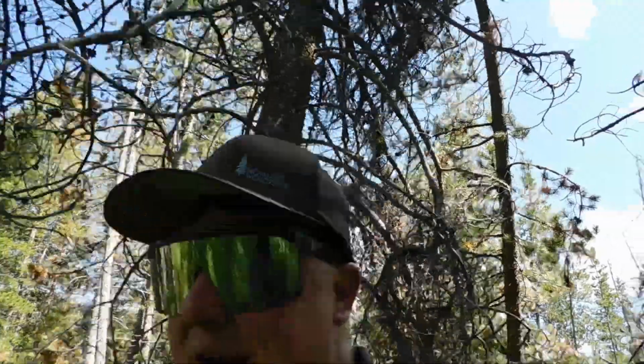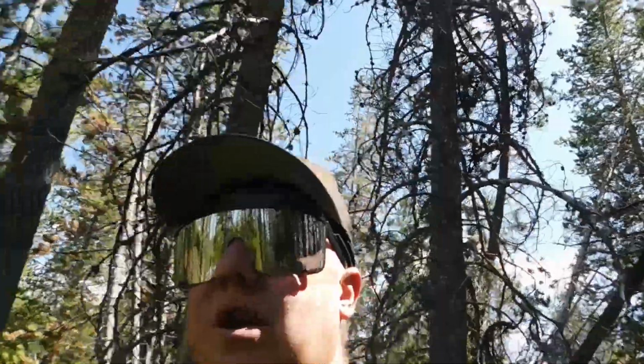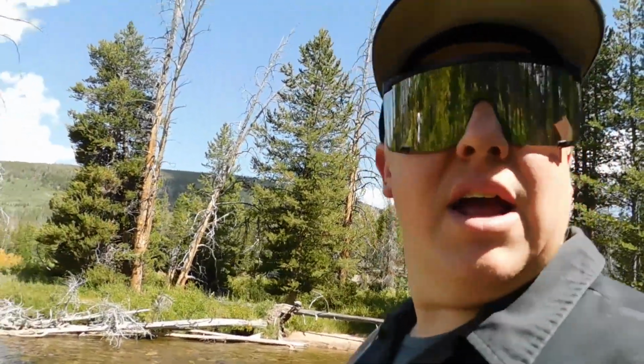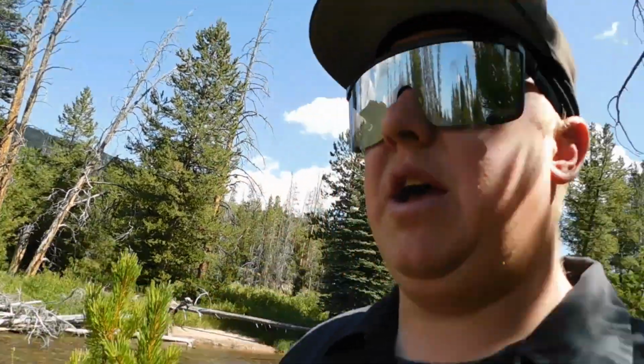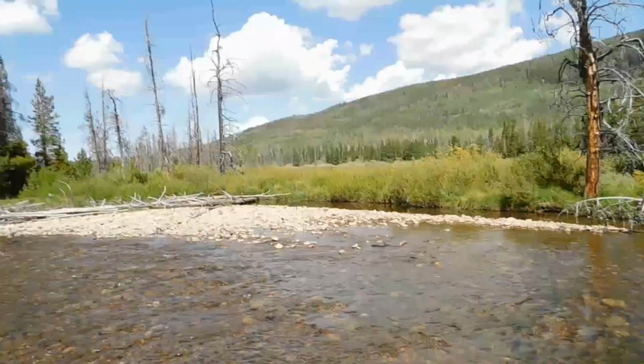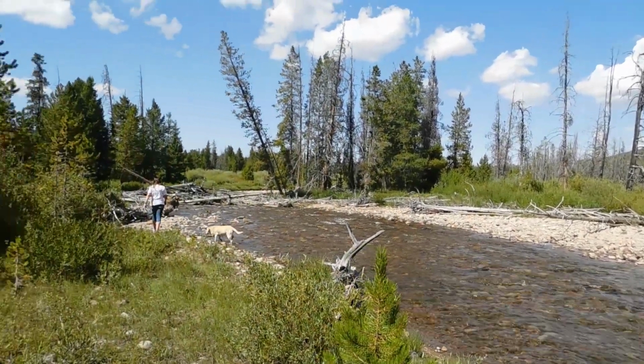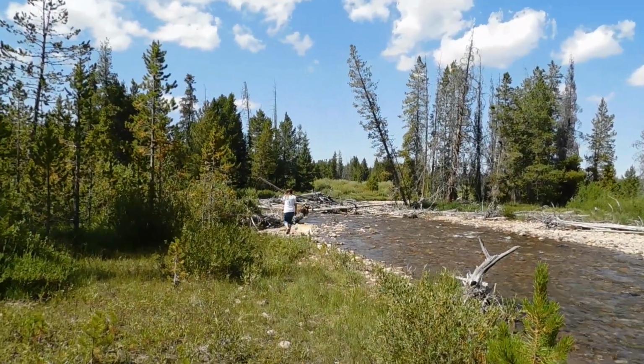Okay guys, we set the packs down to just go scout. We think we found a really choice spot near water, but not too deep in the grass and the bushes. It's kind of open, flat in spots. I think it'll be really good. So we're going back to get the packs. Check this freaking view out. Nice view.